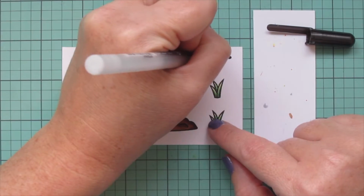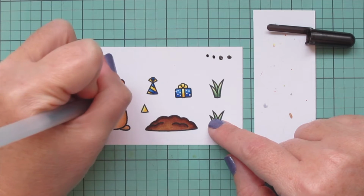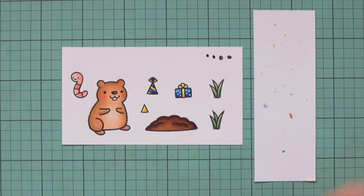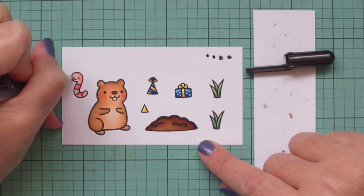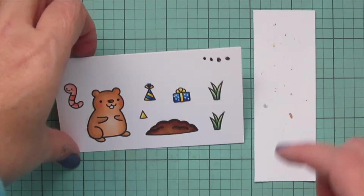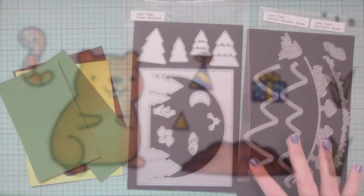Just getting it started off to the side. This makes your eyes nice and shiny, gives them a slight raised detail. I'm going to do it on the worm as well, just very carefully. And then I'll trim these images out with their matching dies.